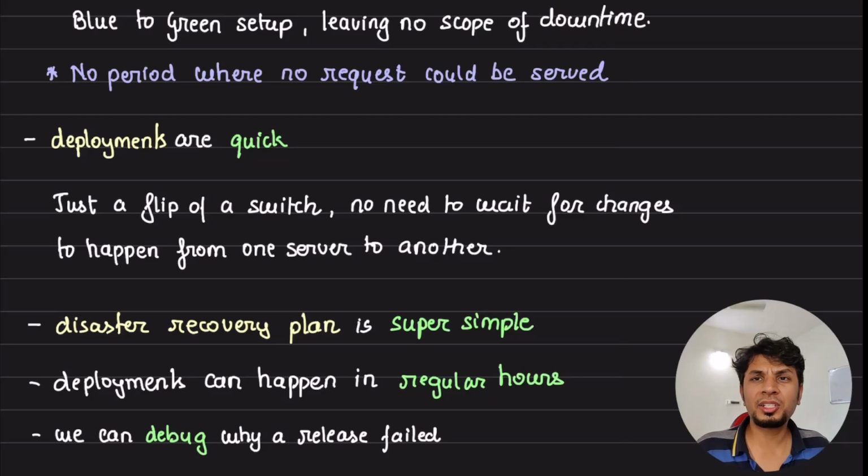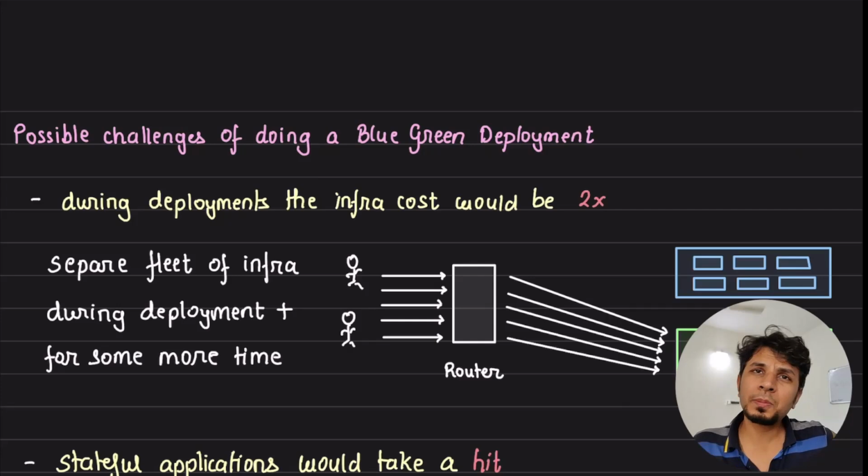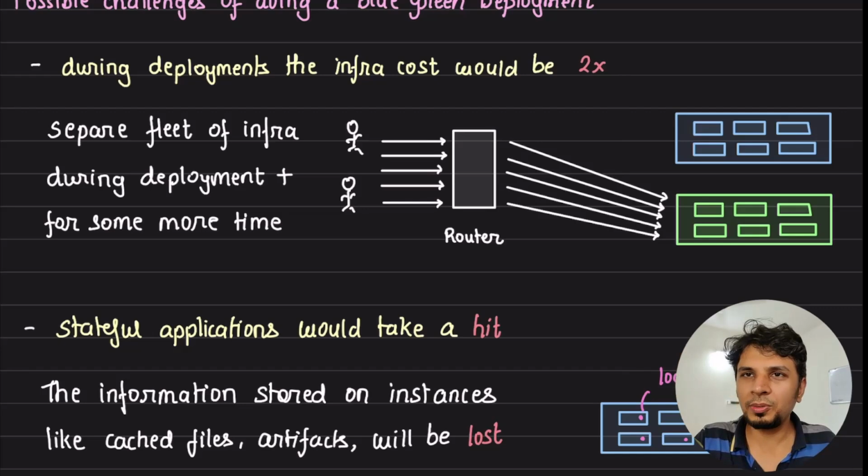Okay, now grass is not always green. Let's check out the possible challenges, not really disadvantages, but basically some set of possible challenges that we would have to face when we adopt a blue-green deployment. First and the biggest concern of all is our infrastructure cost would become 2x. We literally have to have two parallel setups of our infrastructure, a blue and a green, the old and the new. If the old setup has seven servers, the new setup would also need seven servers. So you are literally doubling your infrastructure cost by doing this.